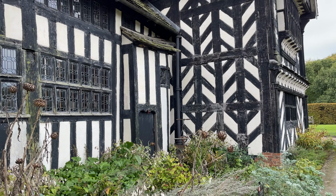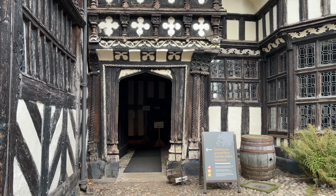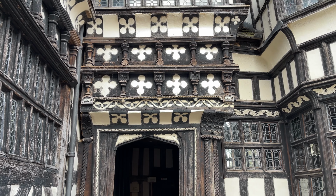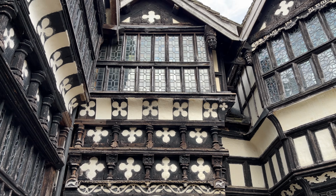The house remained in the possession of the Moreton family for almost 450 years, until ownership was transferred to the National Trust in 1938. It's such a fascinating survival, and I could have stood admiring all the details for hours.